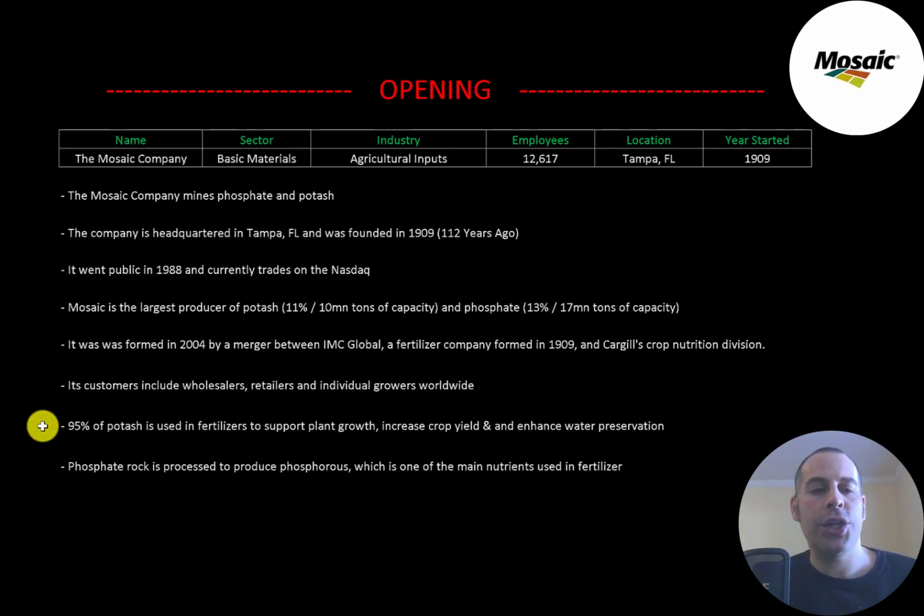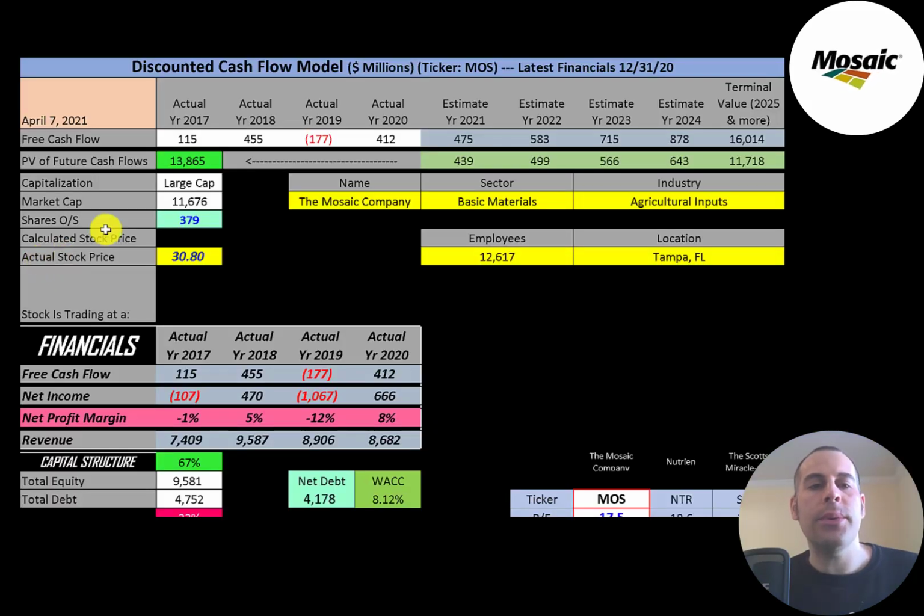95% of potash is used in fertilizers to support plant growth, increase crop yield, and enhance water preservation. Phosphate rock is processed to produce phosphorus, which is one of the main nutrients used in fertilizer. Let's get started with the model.